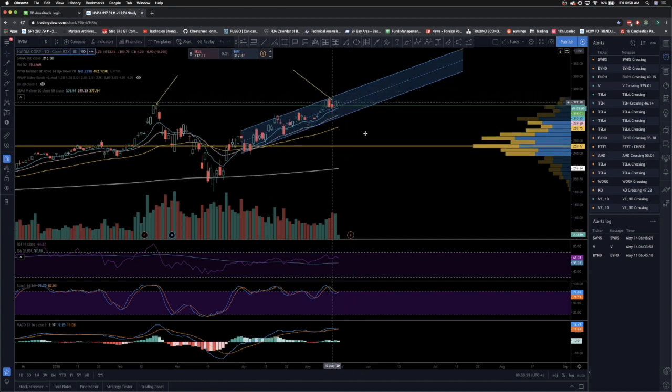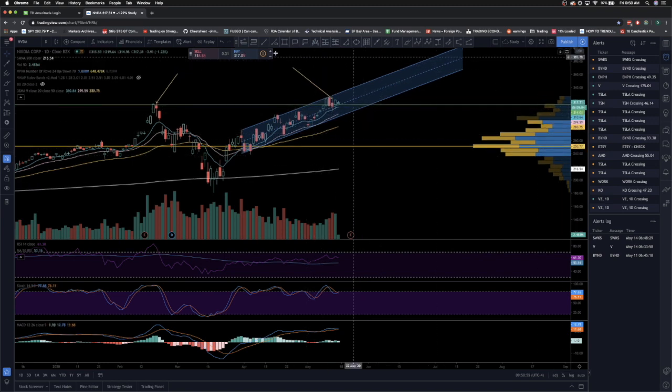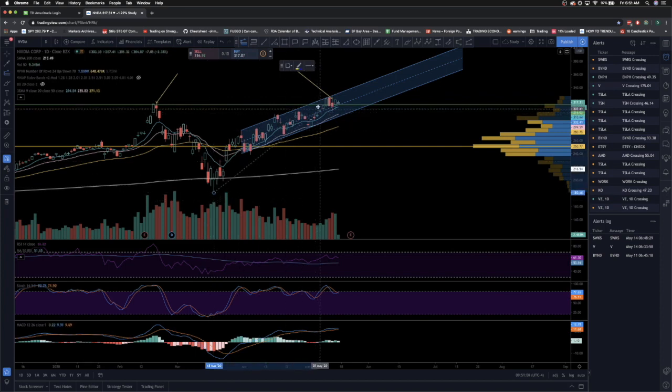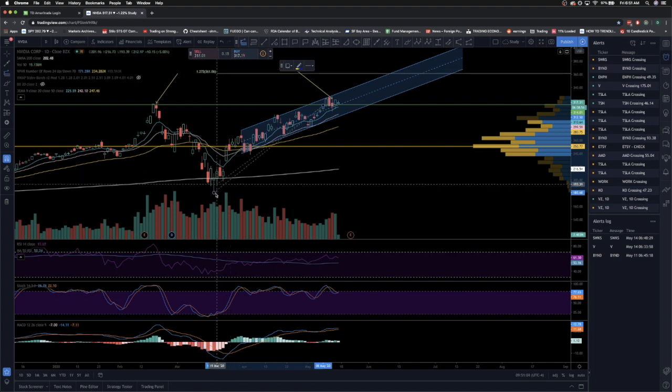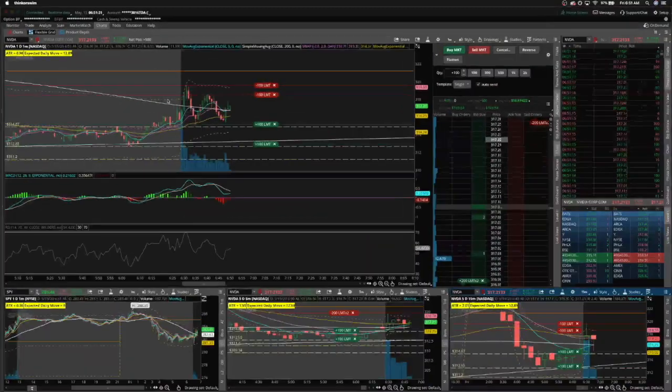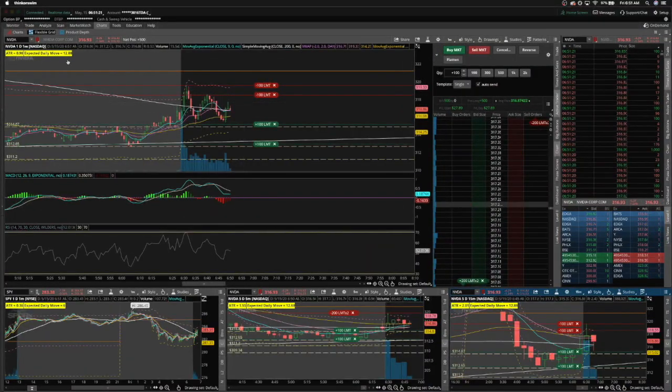Let me draw some fibs, but I don't want to confuse you. Let's do it. Let's go with the highs before this market started this week. Look at that, 348. 348 is our next target. That's a big move. We're at 317 right now, about $30 from here. Oh, actually it's not.